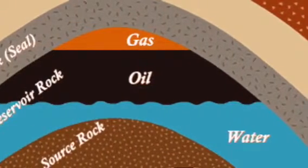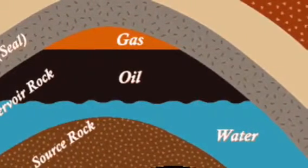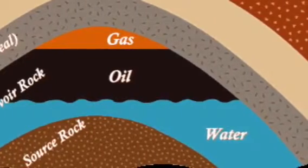But let's discuss, what is petroleum? Can you explain, Christian? Well, petroleum is a naturally occurring mineral that is made up of carbon and hydrogen. It can be found in 3 different states: gas, liquid, and solid.